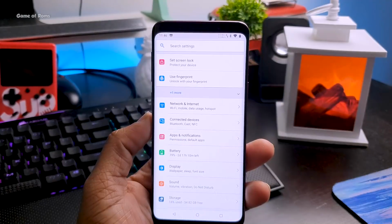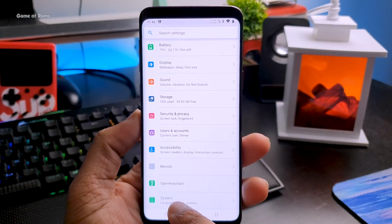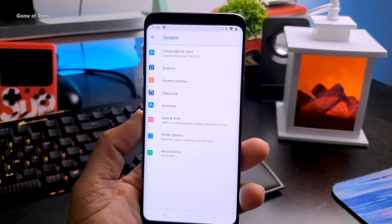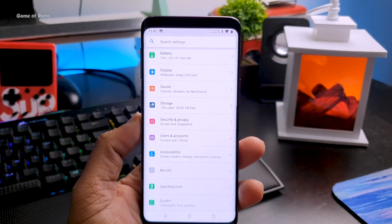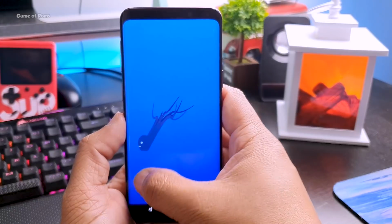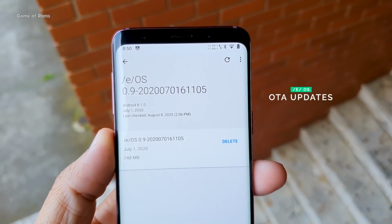And unlike other Android ROMs, this ROM doesn't provide many features. There are only a few status bar customizations and a few gesture customizations, and that's it. The biggest problem I face in this ROM is that the latest version is based on Android Oreo. You also get an inbuilt OTA system. It means you can update your phone easily.